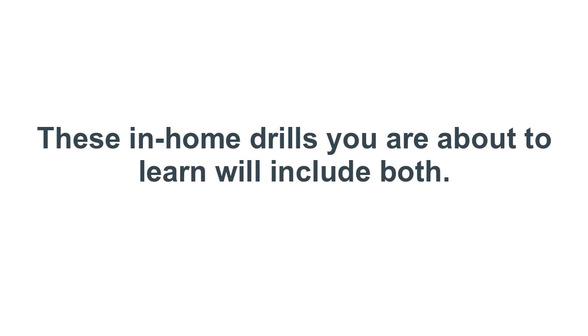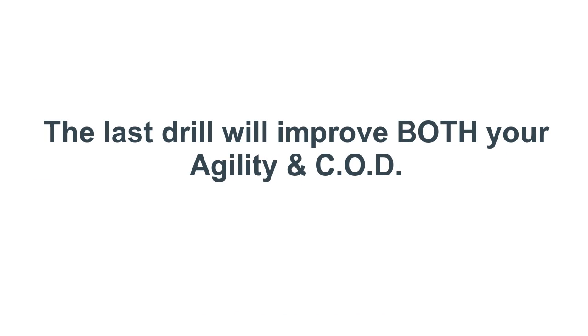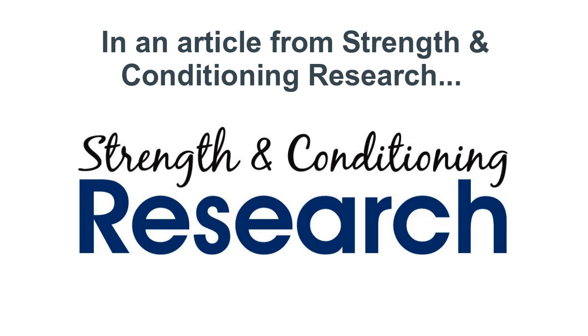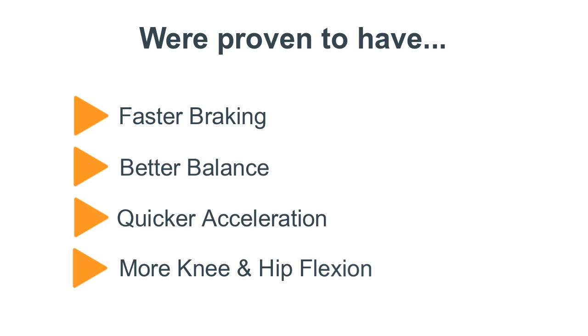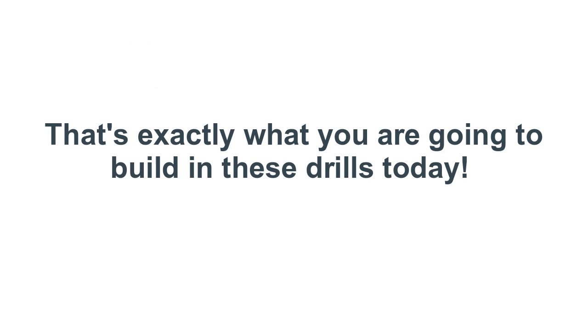So these in-home drills you're about to learn will include both. The first 2 drills we'll focus on improving our change of direction ability, while the last drill we will improve both agility and change of direction. So where do we base these drills from? Well, in an article from Strength and Conditioning Research, which reviews multiple studies, it was shown that athletes that performed the best in change of direction drills were proven to have faster braking, better balance, quicker acceleration, and they also on average had more knee flexion and hip flexion, meaning they would get lower to the ground. So that's exactly what we're going to build in these exercises.